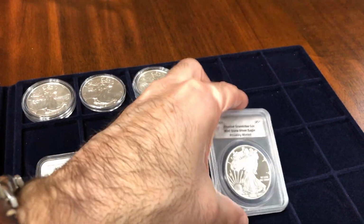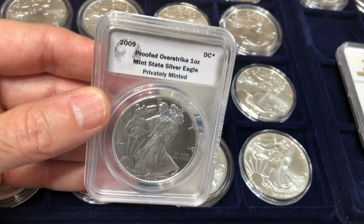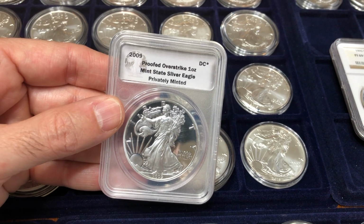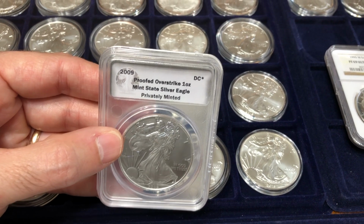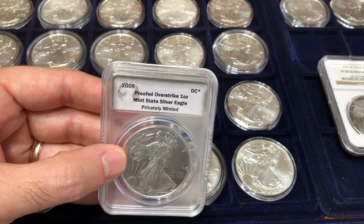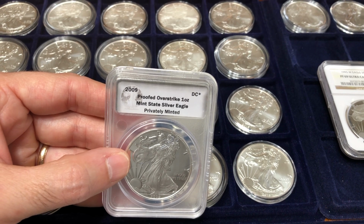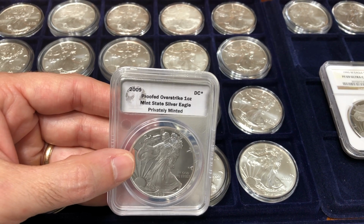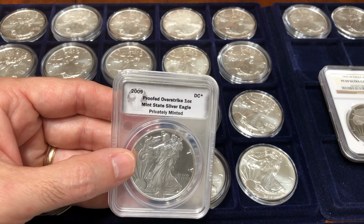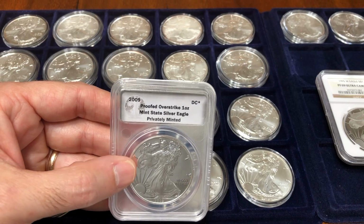And the last one that I have here in a slab is the Daniel Carr 2009 proof. The U.S. Mint did not produce any proof coins in 2009. So because of that, a retired mint engraver named Daniel Carr produced these coins from uncirculated silver eagles. So these are real silver eagles. They're just overstruck by Daniel Carr using a retired Denver mint press.